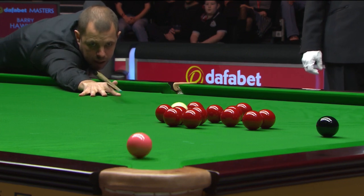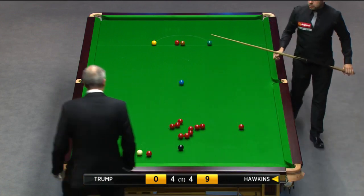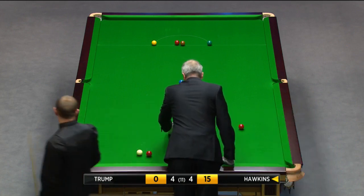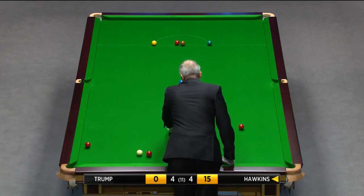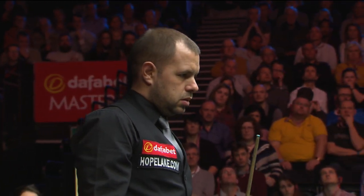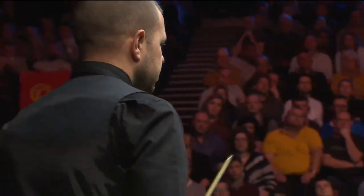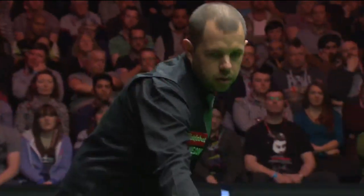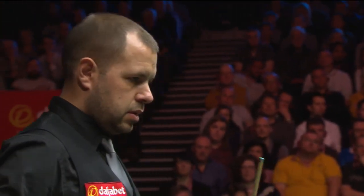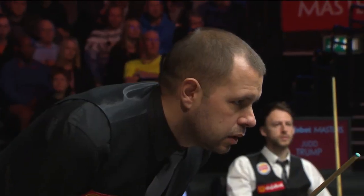And I was going to say he's a bit unlucky, but maybe the one next to the cue ball, he might have a slight angle to be able to pot it and get on the black. It's a bit close to it, though. Makes it slightly more difficult. The way Barry's looking at it, 15, I don't think there's too much doubt that he's going to take it on.